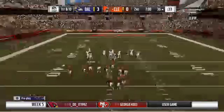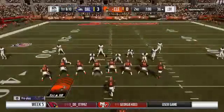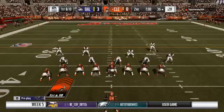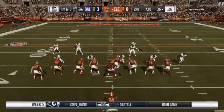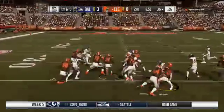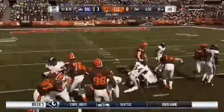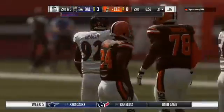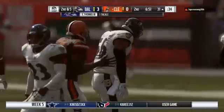So how about that for a chain mover? They're all the way down inside the 40 now for 1st and 10. On 1st down, they'll run with Chubb. Takes this to the 32, maybe the 31, and then the defense rallying quickly after that broken tackle. Earl Thomas in on the stop.